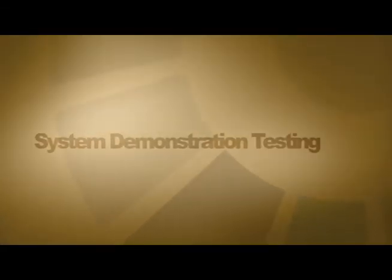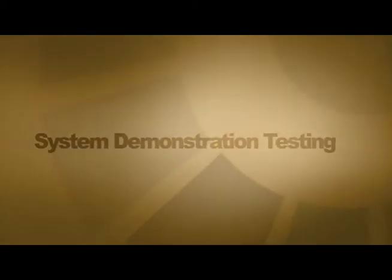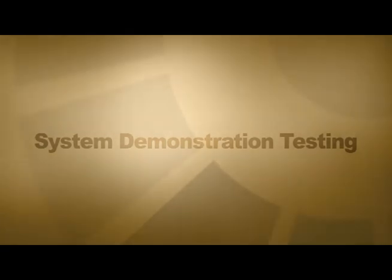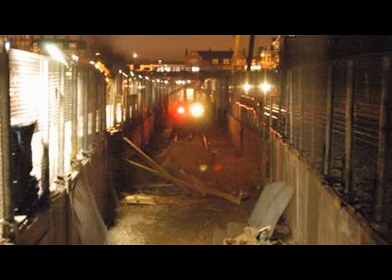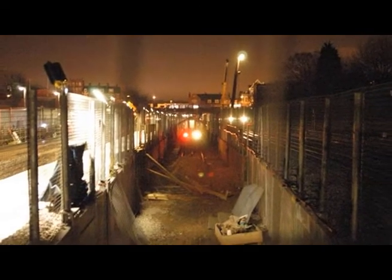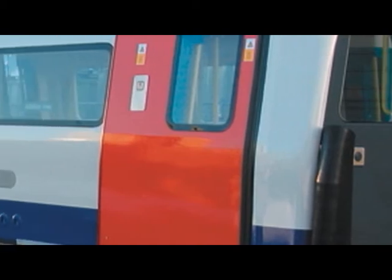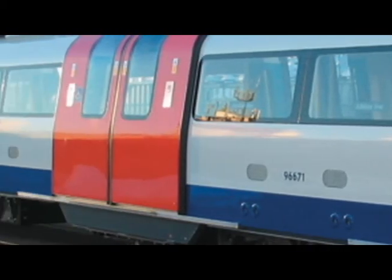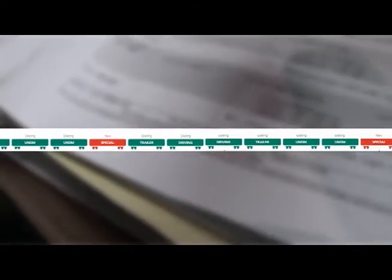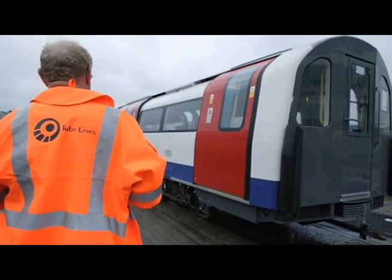Another key stage of the closure phase will then be the system demonstration testing. The reason for system demonstration testing is to allow tube lines to prove to London Underground that, following the infrastructure modifications, the line and its infrastructure is suitable for 7-car trains. By this time, testing will already have taken place during engineering hours, including a 14-car push-out, a 7-car train pushing another 7-car train. Tube lines will then hand the operation of the Jubilee Line back to London Underground.